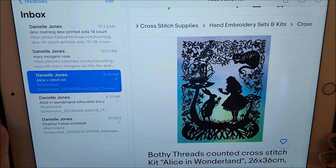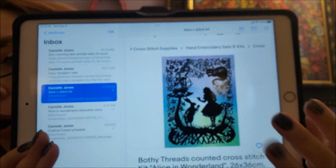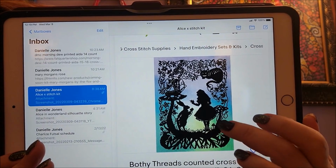So, what I had purchased all those many years ago was this. It was a Bothy Threads kit. So it came with that beautiful colored aida, 14 count aida, all in black. I remember working on this at the retreat at Salty Yarns in May all those years ago. Dummy me. This is where I say measure 80 times, cut once. Seriously. I got all the way down to right here and realized I wasn't going to have enough fabric to finish it because I had cut the fabric they sent.